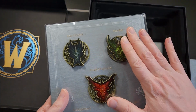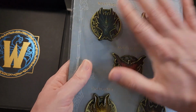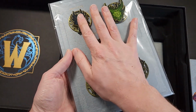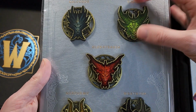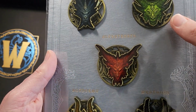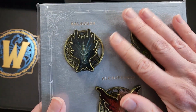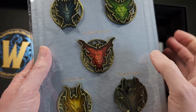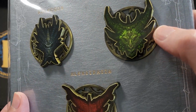These are much bigger than I thought. Like here's my hand here. So this is bigger than my hand. These are at least a couple inches in diameter, maybe 2 inches or so, maybe 3. I thought they were going to be little 1 inch or 1.5 inch pens, but these are closer to 2 to 3 inch pens.